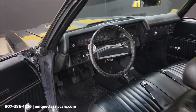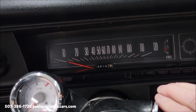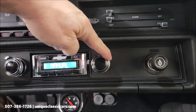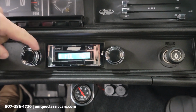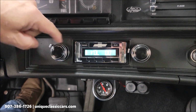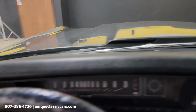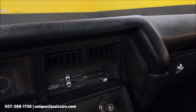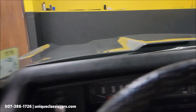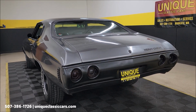All right, the best part's yet to come. Let's start this thing up so we can hear it run. Radio power's up. That is working. Aftermarket tach, steering column. Oil pressure gauge, a couple outlets. Flip around to the back so you hear this run. Listen to this. Again, 396, 402.